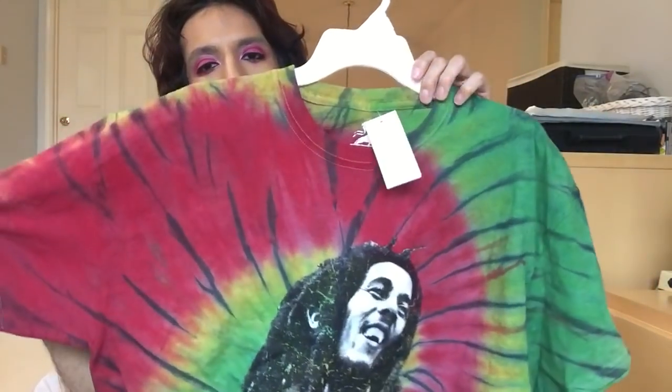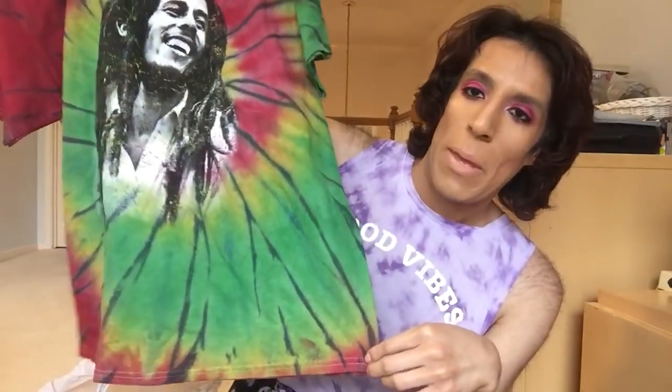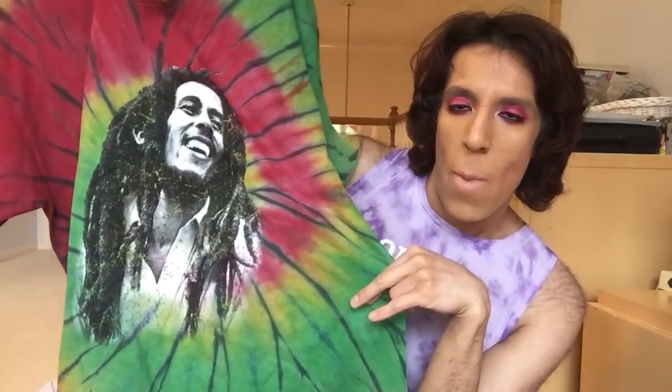And then I got this Bob Marley shirt. No, I don't smoke weed, girl. No shade on anybody who does. I'm saying I don't. But I like the shirt, so I'm buying it. I don't smoke, but not judging if you do. People will probably think I do smoke when I'm wearing this shirt, though. They're like, girl, you smoke? I'm like, sure, girl. I'm going to fit in. I smoke, girl.